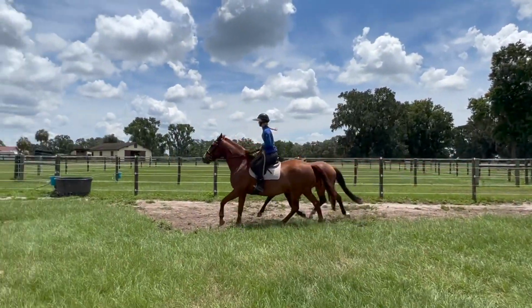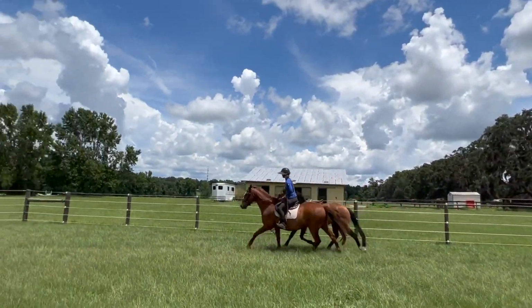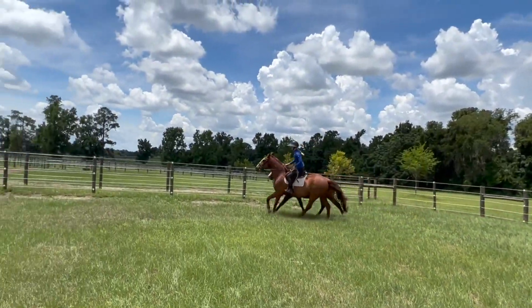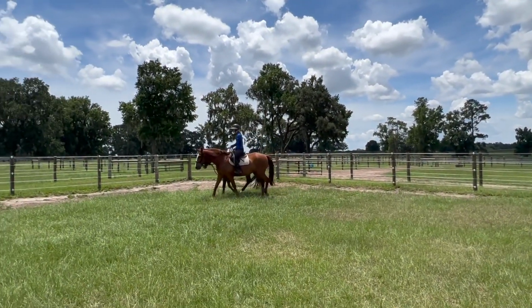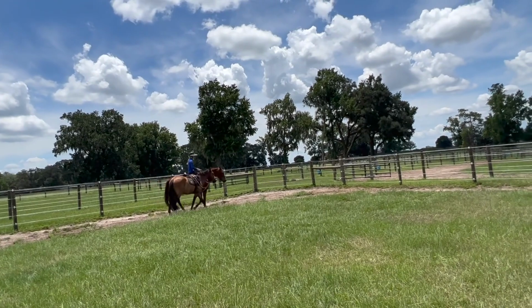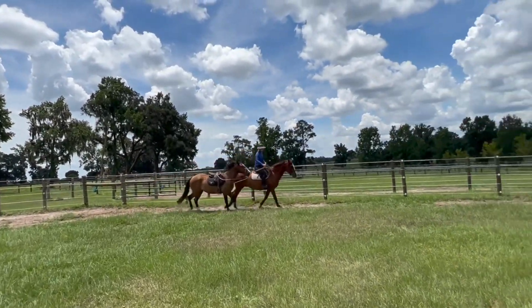It's always interesting to see how different each young horse is and how they kind of figure things out. Some like to go a little bit more forward when they're working things out, versus some are a little bit stickier and a little bit less motivated to go forward. Alo is definitely the less motivated to go forward. He will, but he also enjoys slowing down.